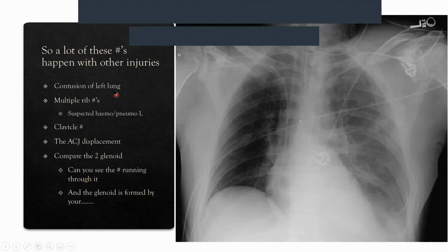So let's look at what we have. We have contusion of the left lung, all right? Multiple rib fractures that we saw over here, all right? So you can see where the ribs have been fractured and pushed in, all right? Flail segments, suspected hemo, clavicle fracture, ACJ displacement.